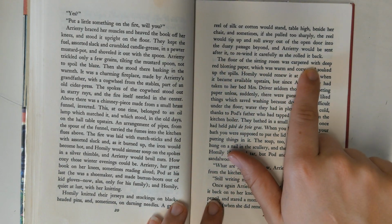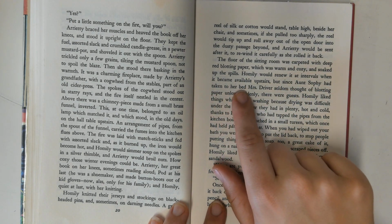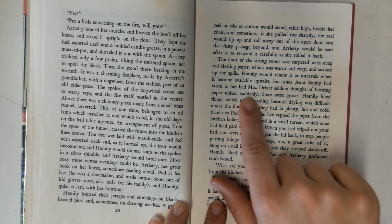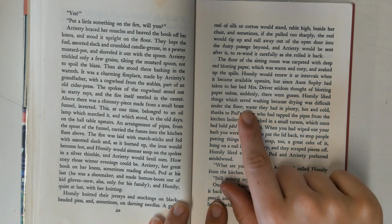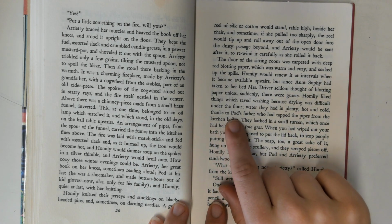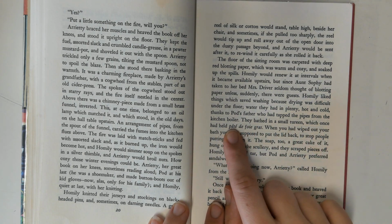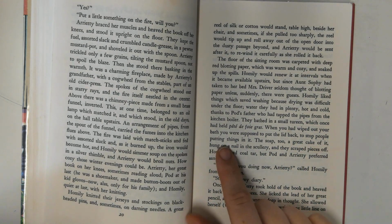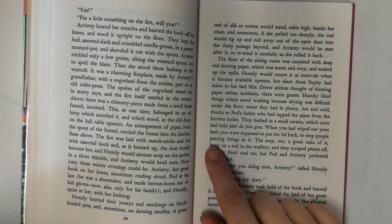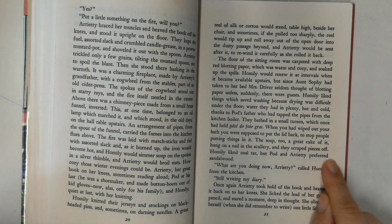The floor of the sitting room was carpeted with deep red blotting paper, which was warm and cozy, and soaked up the spills. Homily would renew it at intervals when it became available upstairs. But since Aunt Sophie had taken to her bed, Mrs. Driver seldom thought of blotting paper, unless suddenly there were guests. Homily liked things which saved washing, because drying was difficult under the floor. Water they had in plenty, hot and cold, thanks to Pod's father, who had tapped the pipes from the kitchen boiler. They bathed in a small tureen, which once had held pâté de foie gras. When you had wiped out your bath, you were supposed to put the lid back on, to stop people from putting things in it. The soap, too, a great cake of it, hung on a nail in the scullery, and they scraped pieces off. Homily liked coal tar, but Pod and Arrietty preferred sandalwood.